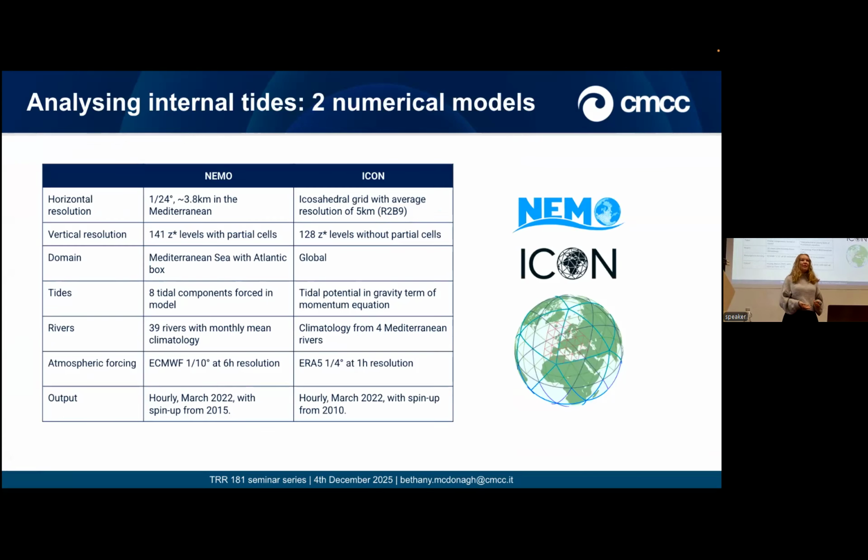For this, because I was visiting Jin Song's group at the Max Planck Institute, we decided to use 2 numerical models to analyze internal tides. Firstly, the tides version of NEMO that I already described, and secondly, a 5-kilometer run of ICON. This was great because if these 2 models had some agreement, then maybe we could increase our confidence in what we found. And if these models differed, we could try to understand why, and understand what about these models makes the internal tides represented differently across the 2 models.